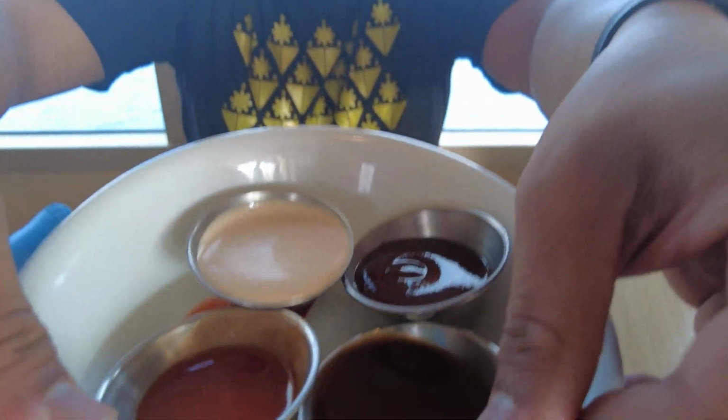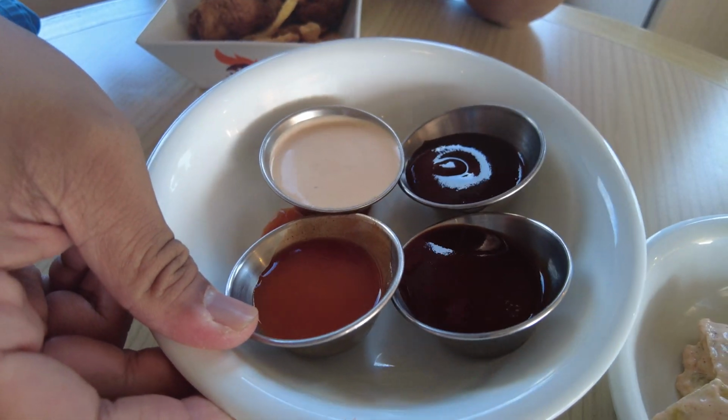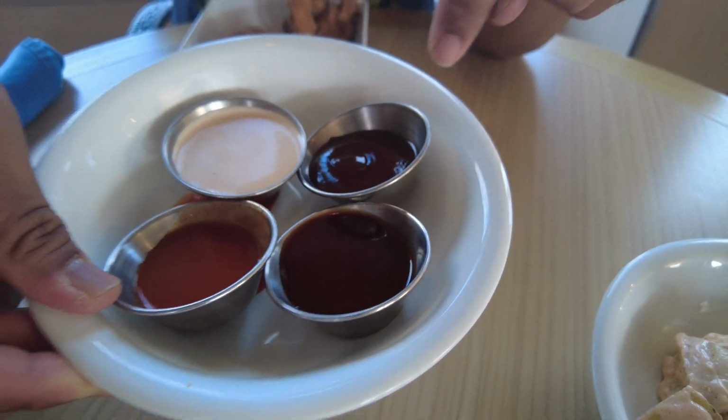So I got 4 of the sauces here. 4 of the dipping sauces. So we have buffalo sauce. We have the barbecue ranch. We have the Shack sauce, as well as the Memphis barbecue sauce. We're gonna try out all 4 of them.